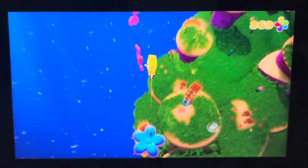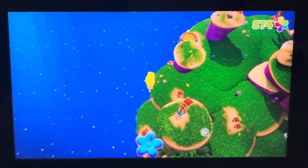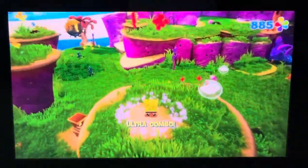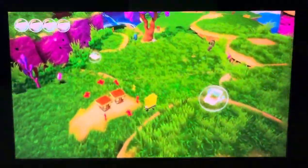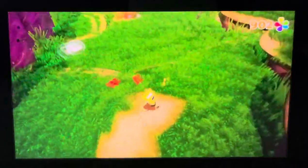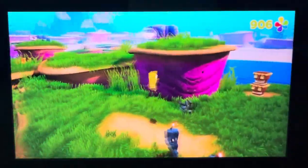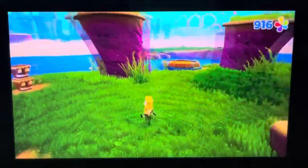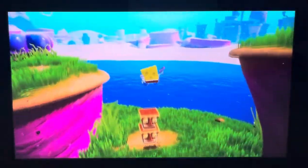Got a trampoline. More shiny objects. Oh, almost. I want to slam down on that. There we go. Ultra combo. What else is there? There's more tikis and more shiny objects. Oh, SpongeBob is really powerful. We can just destroy essentially everything.